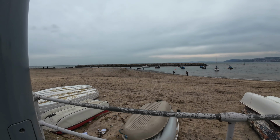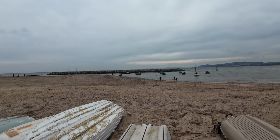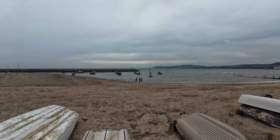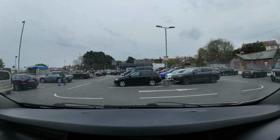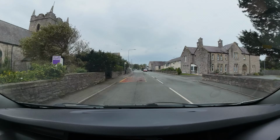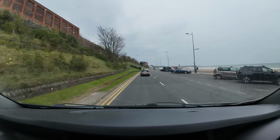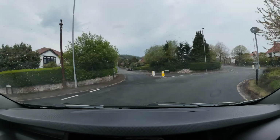So we're at Rhos on Sea now, as you've seen in the previous clips, and this is the beach. More sandy than further up the coast in Llandudno, but I didn't stay long. It was a very small town with a few shops and cafe. So I jumped in the van, headed to Aldi to get my tea for tonight, and then we headed back to the campsite, ready for a resting day after walking around. So we'll catch up with you there.